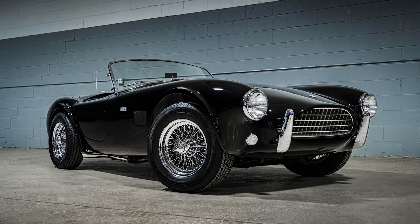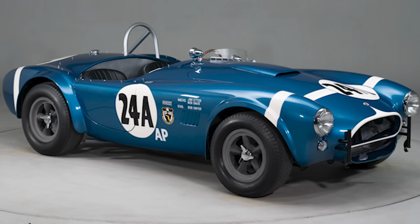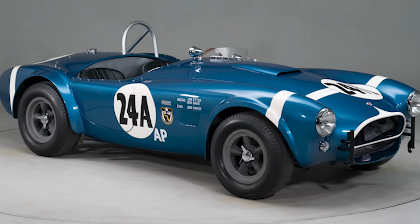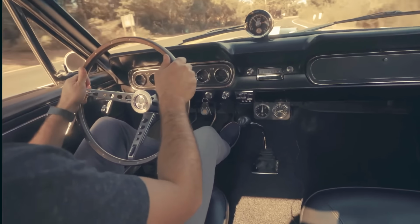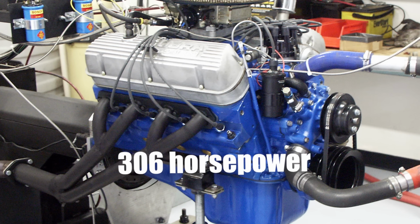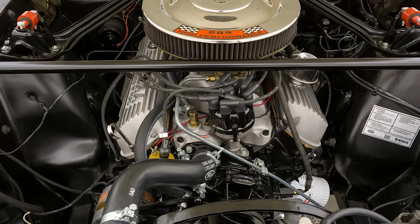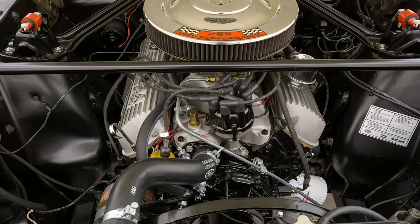Then came Shelby's touch. Working with Ford, he pushed the 289 to its limits. In early Cobra and GT 350 models, the engine was tuned to make 306 horsepower, a stunning achievement for such a compact engine in the 1960s.